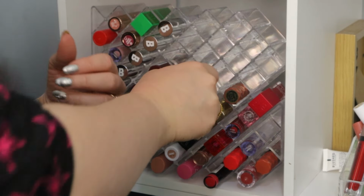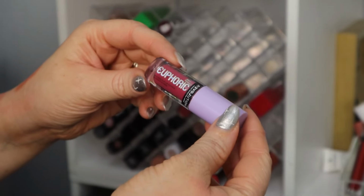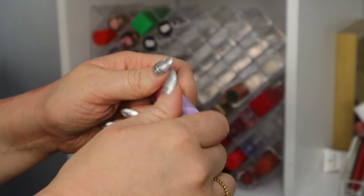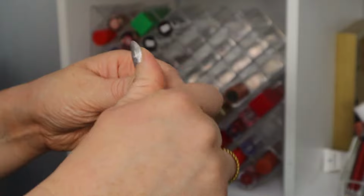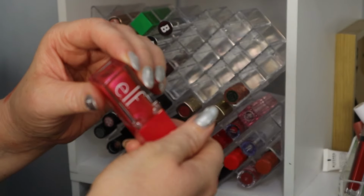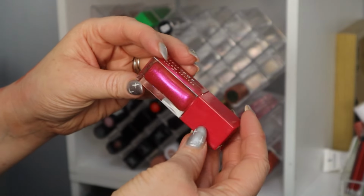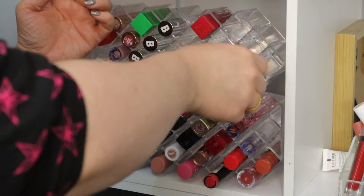Then I'm going to get rid of this. This is the Euphoric pH Reactive Lip Topper. It just doesn't do anything for me. It's from Relove. Very affordable. Very nice pink shade, but am I going to wear that? No. So get rid of that one. I'm going to keep the Jelly Pop Glow Reviver Lip Oil because I really like how it looks on the lips, but the scent of that I cannot get on board with. I really don't like it.